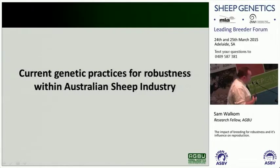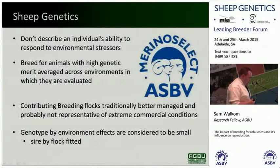So what we've done here, and I'll describe a bit further, is look at the Merino indexes, and the effect they are having on robustness and the potential advantages of including some of these traits. Currently, the indexes that you get from Sheep Genetics do not describe an individual's ability to respond to environmental stresses. We don't have a measure of that. What you're doing is breeding for an animal with a high genetic merit across a variety of environments in which they're measured. Again, this comes back to the fact that we need to get records in these tough times, or understand these tough times, and I'll get back to that. What Sheep Genetics does is fit sire by flock to account for some of that G by E and adjusts for it, so you'll get a flat trait.